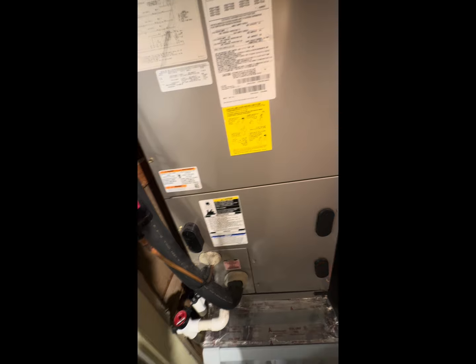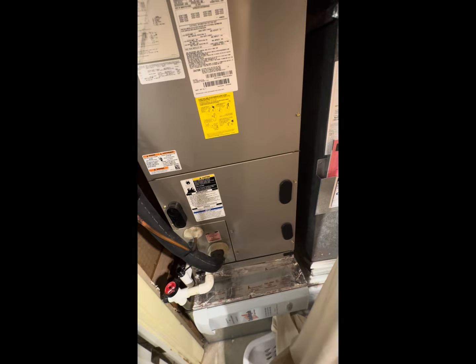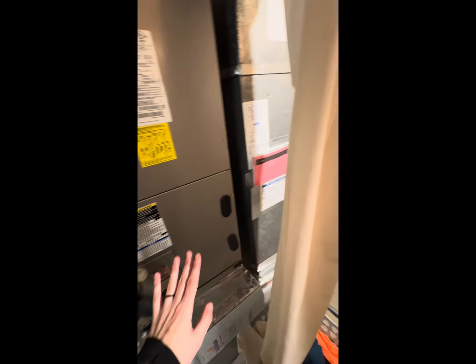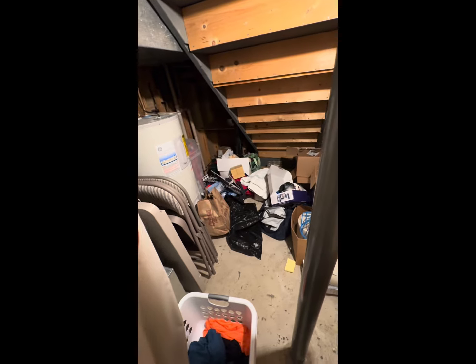Oh my goodness. Okay, and here we have, so we're under the stairs now. And we have, oh, laundry chute. So this is where the laundry chute would empty. That's pretty cool. Okay, here is the furnace, manufactured in 2016. So it's not brand new, but these last like 20 years, even longer if you take care of it. So that doesn't need to be a deal breaker. It's 10 years old. They last a long time.